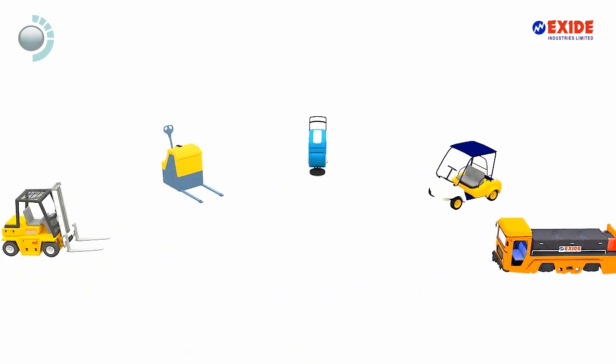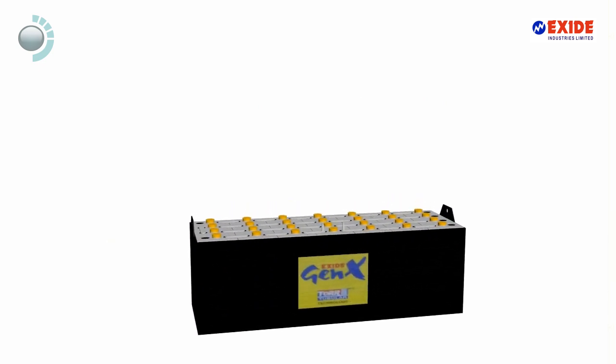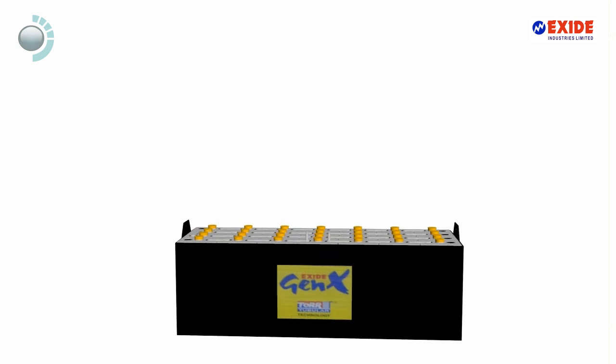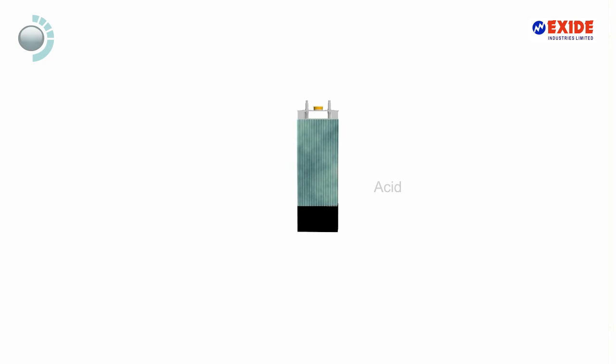Exide battery cells are classified into the orthodox HSP Classic and the enhanced Gen X, which with the same footprint emits 15% higher ampere hour. The constituents of an Exide battery cell are positive plates, negative plates, separator, acid, which acts as electrolyte, and container lid.